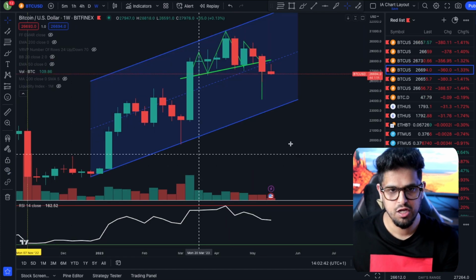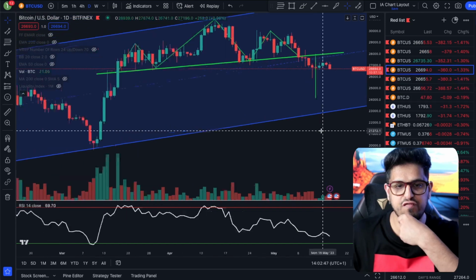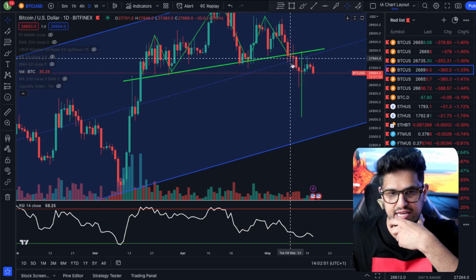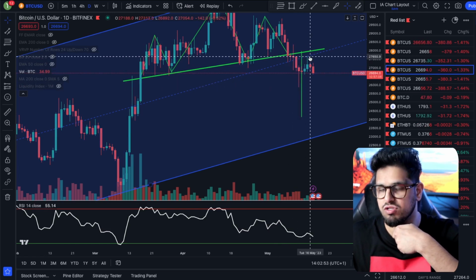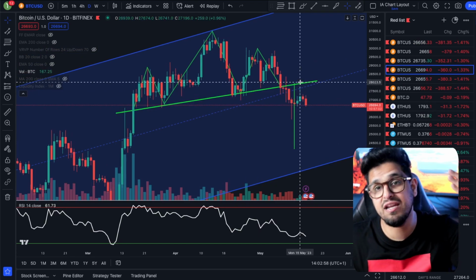So what I want to show you here, so you guys know we were forming this head and shoulders pattern. Let me just drop this down to the daily chart. We were forming this head and shoulders pattern, right? And this head and shoulders pattern with neckline across here broke to the downside. We then bounced. Remember, to invalidate the head and shoulders pattern, like we've been saying over the last couple of days, you've got to get above the neckline.